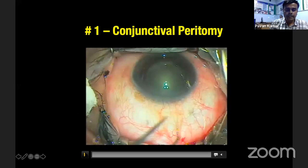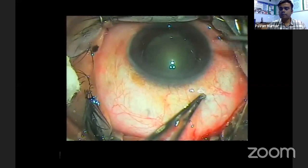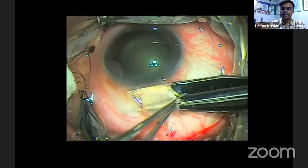So my tip is, when you start, hold the conjunctiva a little bit away from the limbus and then give a small vertical nick. Once you give a small vertical nick, close both the blades and just go inside. Once you are inside, then start dissecting it. Don't cut it. And then slowly cut along the limbus.